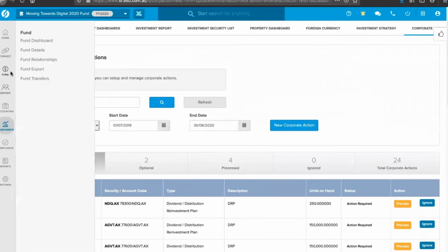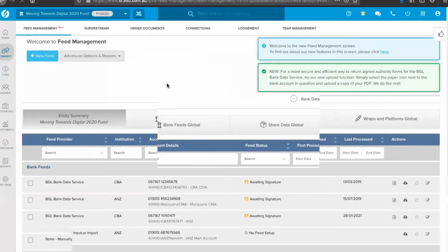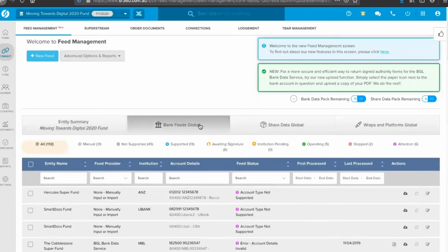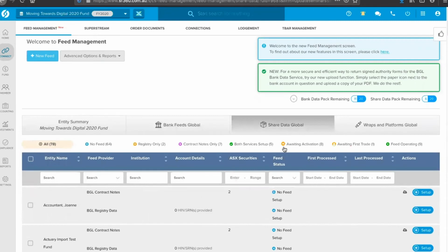We totally redid this screen. We've done a few webinars on feed management, but here you can see all the feeds that are running for this particular fund, and you can see globally all your bank feeds, your share data feeds, which is registry, and what I was just talking about, and you can see all the different statuses.